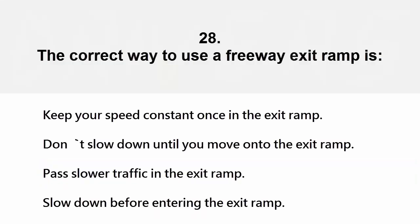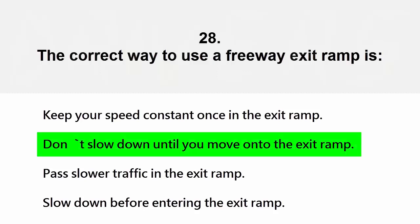The correct way to use a freeway exit ramp is: keep your speed constant once in the exit ramp. Don't slow down until you move on to the exit ramp. Pass slower traffic in the exit ramp. Slow down before entering the exit ramp. And the correct answer is don't slow down until you move on to the exit ramp.